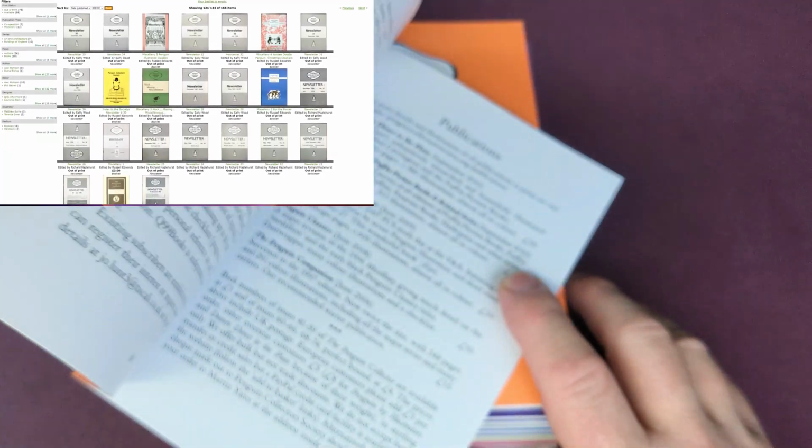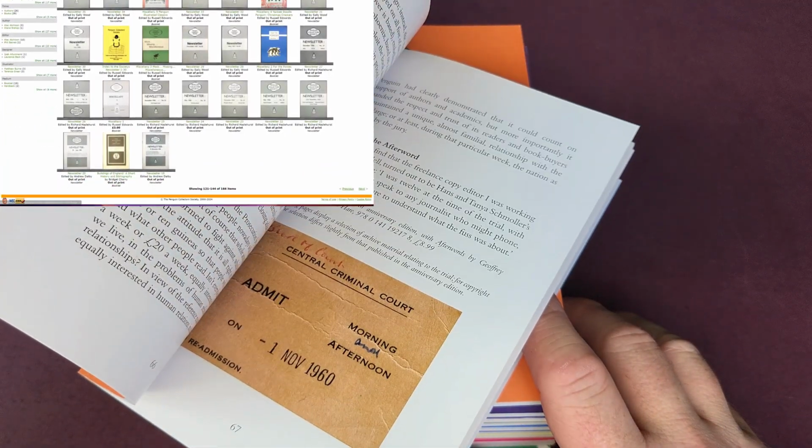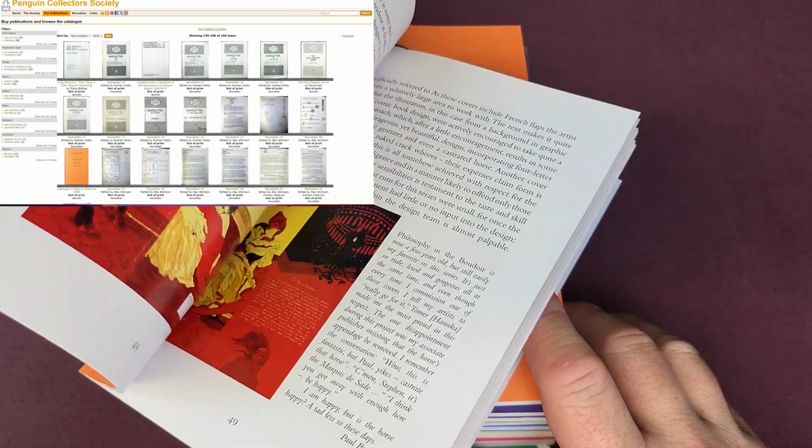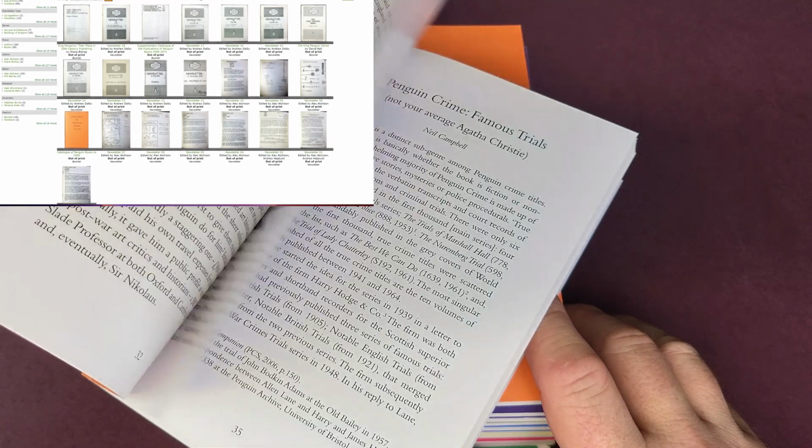Here's 2010 now, number 75. Getting full colour inside now. I mean, really, really professional nowadays compared to the early times.